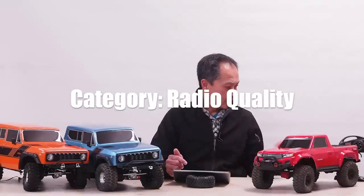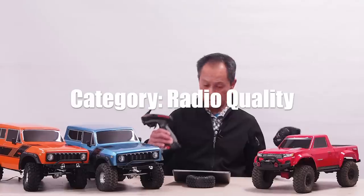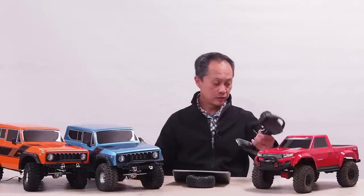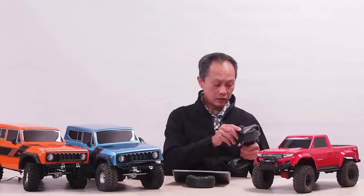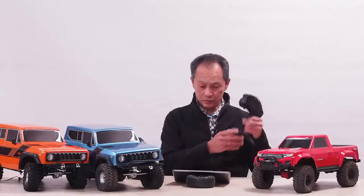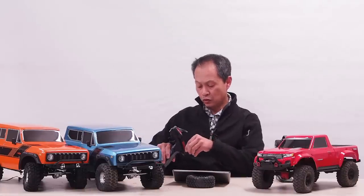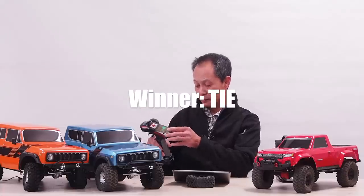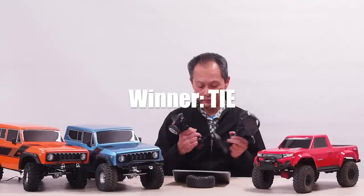Next category is radio, transmitter, receiver. That's the same as the Gen 7. It's a simplified version of the other TRX4s. No knobs, very hard to adjust endpoints and whatnot. You can't have the TQI link. Very simple, but nice to modulate, nice to handle. This one, you have to open it, this stiff little thing, every time. The light's too bright. A little touchy. Both of them are upgrade ready. It's a tie.